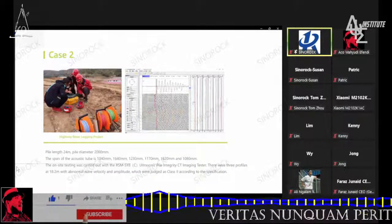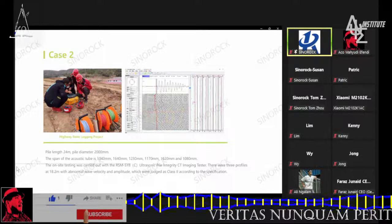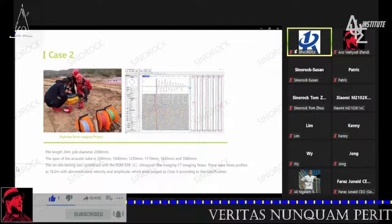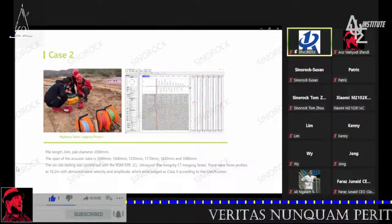Pile length 24 m. Pile diameter 2000 mm. The spans of the acoustic tubes are 1040 mm, 1640 mm, 1230 mm, 1170 mm, 1620 mm, and 1080 mm. The on-site testing was carried out with the RSM-SY8C ultrasonic pile integrity CT imaging tester. There were 3 profiles at 18.2 m with abnormal wave velocity and amplitude, which were judged as Class 2 according to the specification.